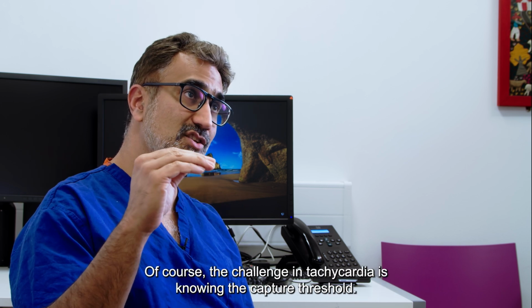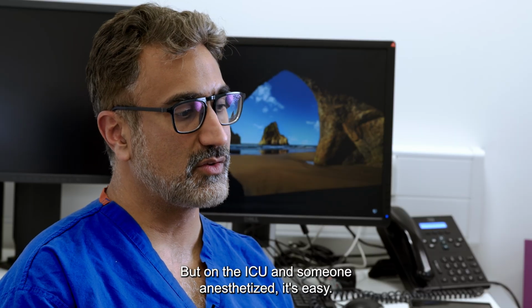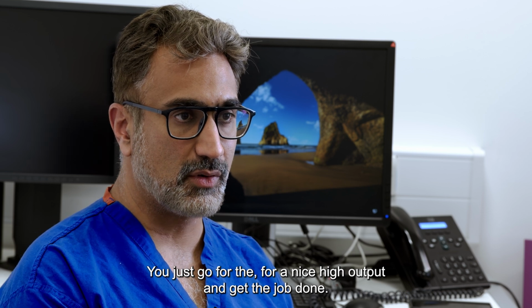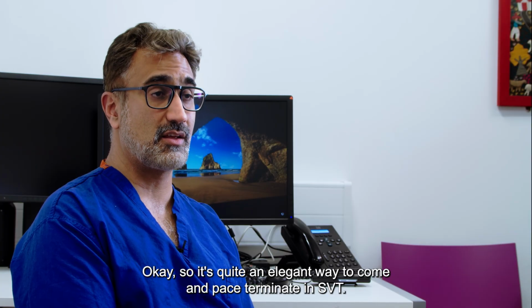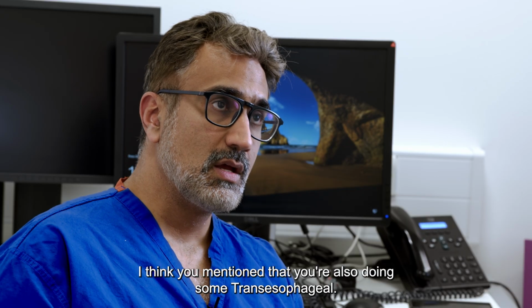Of course, the challenge in tachycardia is knowing the capture threshold. But on the ICU with someone anaesthetised, it's easy. You just go for a nice high output and get the job done. Okay. So it's quite an elegant way to come and pace terminate an SVT. Are there any other use cases? I think you mentioned that you're also doing some transesophageal.